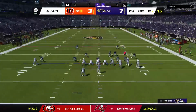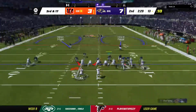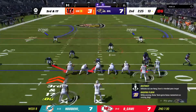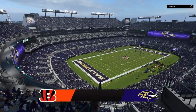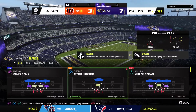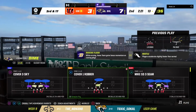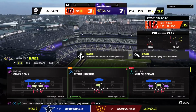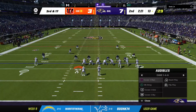So that'll leave Burrow and the Bengals with a 3rd and long after that sack we just saw. Now the Ravens going to use one of their timeouts. They'll have 2 remaining as we step aside here in this second quarter. Here we go. And defensively, Baltimore's in a dime look here on 3rd.